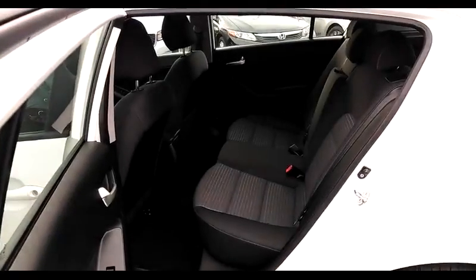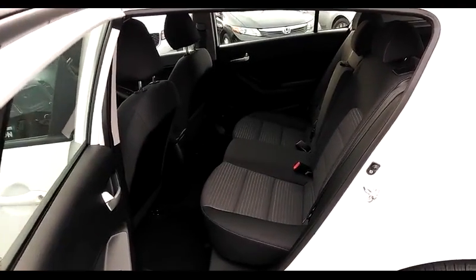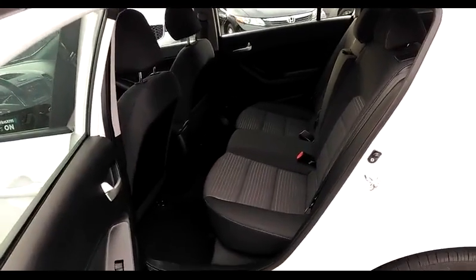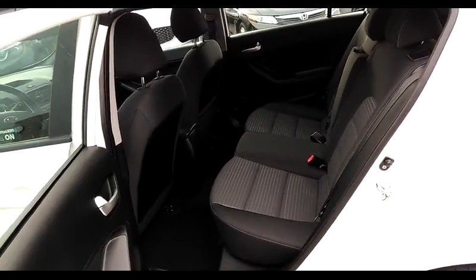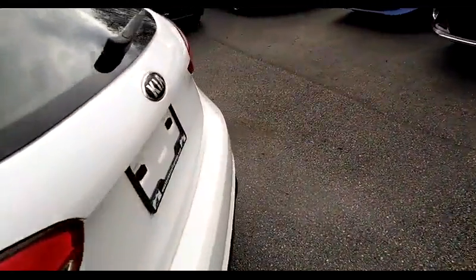Plenty of room in the back for passengers. Everybody can ride in comfort. Those seats are also a 60-40 split and can be folded down. Both of them, either the 40% side or the 60% side, would be your choice depending on what you're carrying.